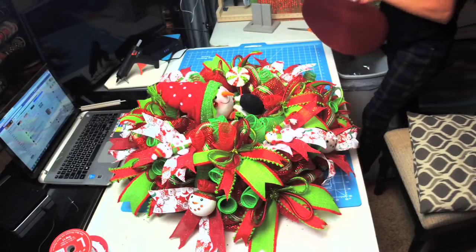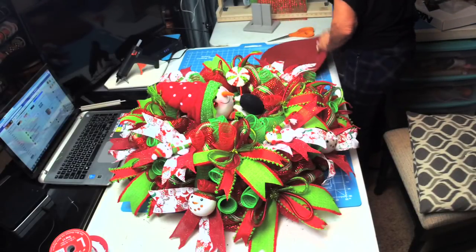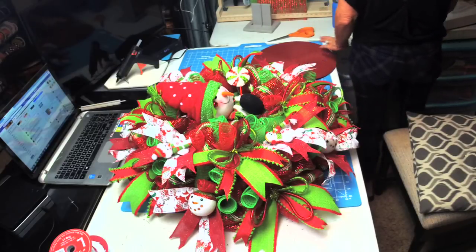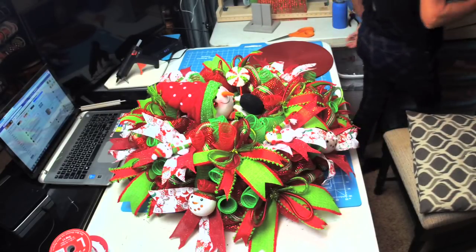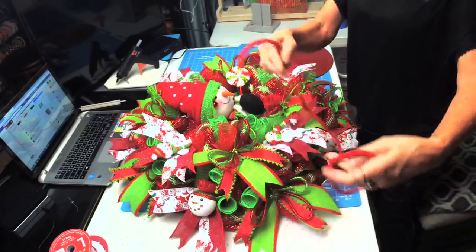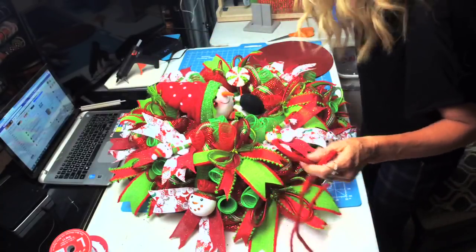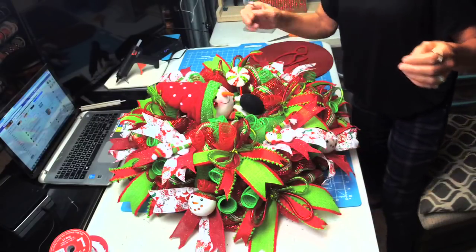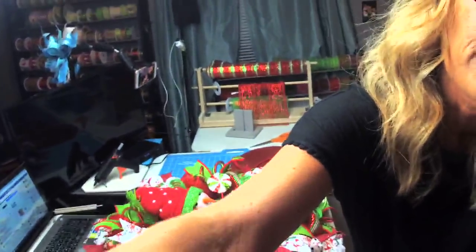So I always use wired ribbon as my hanger, but where did I put it? I had it a little while ago. I have this little piece of rope I used last night. It had garland balls on it, so I'm going to use this. I'm going to hold the wreath up so you can see what it looks like. Let me just move my Mevo, and then I'll show you how to do a hanger in the back.